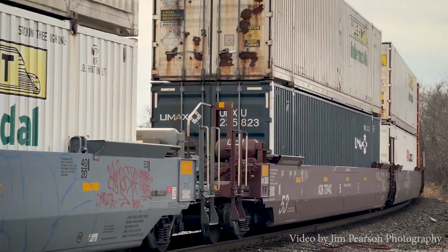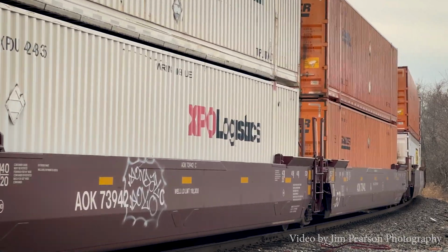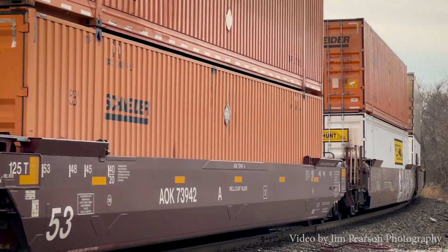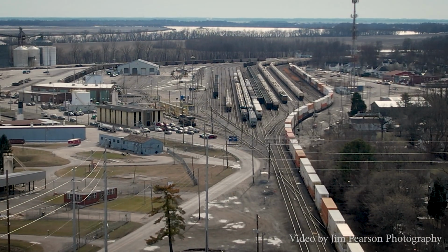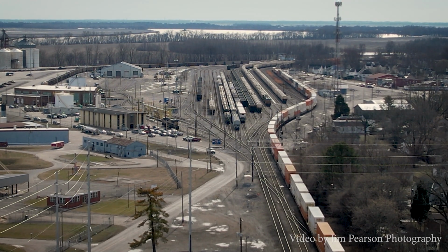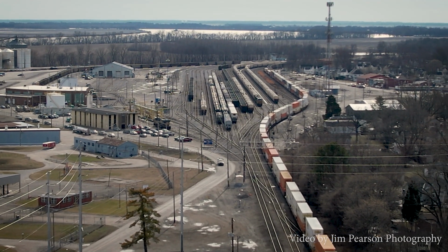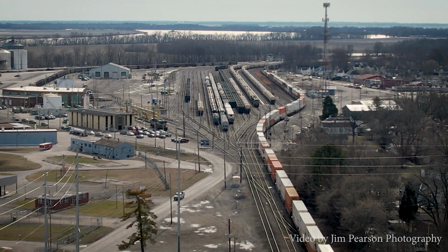According to my list, I-28 runs from Fairburn, Georgia, which is down around Atlanta, to Bedford Park, Illinois. I-25 that we saw earlier, I'm told, runs between Bedford Park and Jacksonville, Florida.